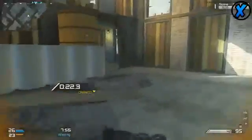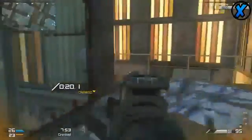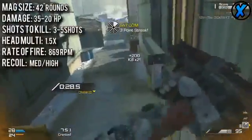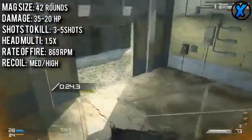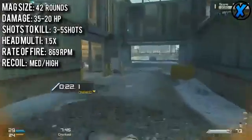The Vepr fires at 869 rounds per minute, which is faster than some of the SMGs in Call of Duty Ghost. Because it does fire a little bit faster than some of the other ones, you will experience a bit more recoil with it, having medium to high recoil.